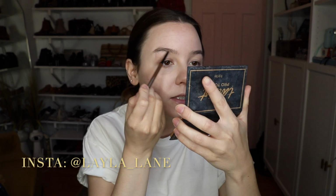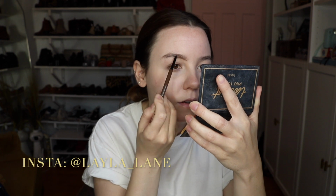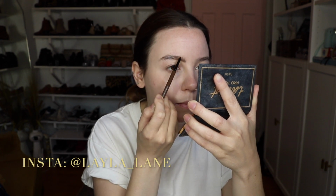I got the brow gel, the Boy Brow in clear, because I have pretty decent eyebrows to start with. I generally just have to fill in the front to even them out a little. And I like to use the Maybelline Brow Ultra Slim pencil. It's so easy to work with. It's such a good pencil. A little bit expensive for the drugstore, but I do really, really like it. It's very easy to work with and it just does the job very quickly.